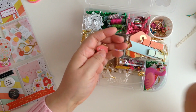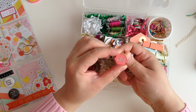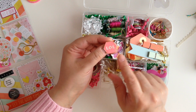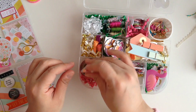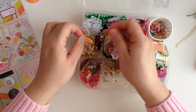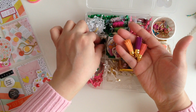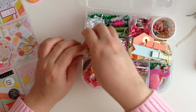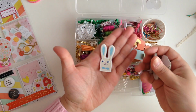I'll take them out of here and stick them in my little bloom. And there's a little, like a push pin. A little, yeah, it's like a pin. It says laugh out loud. So cute. Ooh, I see some tassels in here. And then we have Be Amazing. These little charms. Oh, this is cute. Oh, these are the ones from Target.